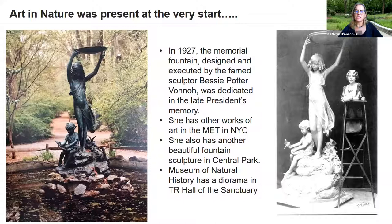And in 1927, this memorial bird fountain was designed and executed by sculptor Bessie Potter Vonnoh. She is a very famous sculptor and artist, and you see a picture of her there on the right working on this beautiful fountain. She has other works in the Metropolitan Museum in New York City. She also has another very beautiful fountain sculpture in Central Park. And in the Museum of Natural History in New York City, there's a diorama dedicated to the sanctuary where you can see in the background the fountain, and it's in the TR Hall.